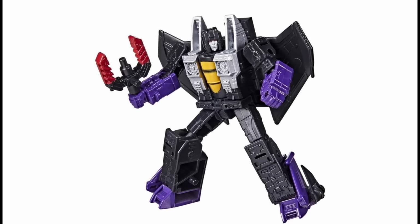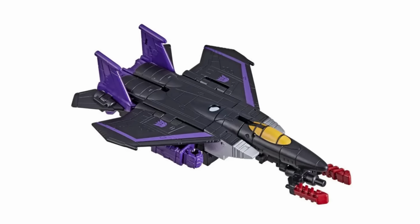Core Class Skywarp. Mid-tier buy. A decent little guy, definitely worth the money. Obviously the third-party Legends versions are going to blow this out of the water like a couple redneck fishermen with too much gunpowder and even more irresponsible quantities of beer. But if you don't want to spend over $40 on a core class, then your only real problem with this thing is that the alt mode is a little soft. But it's better than I was expecting and solidly fun for the money.